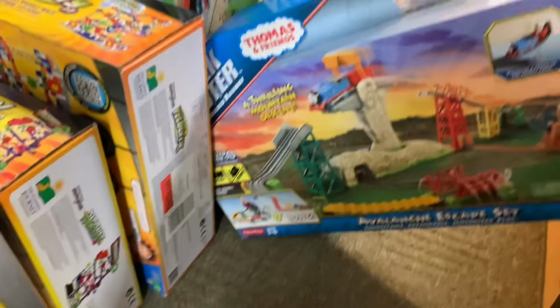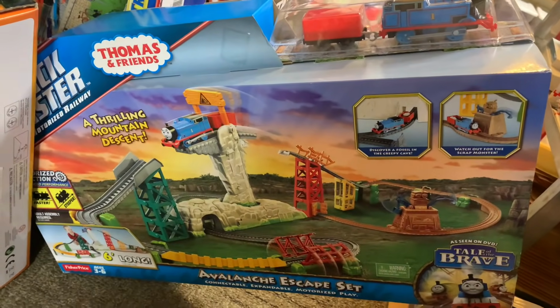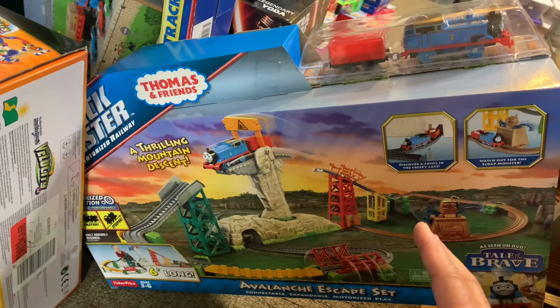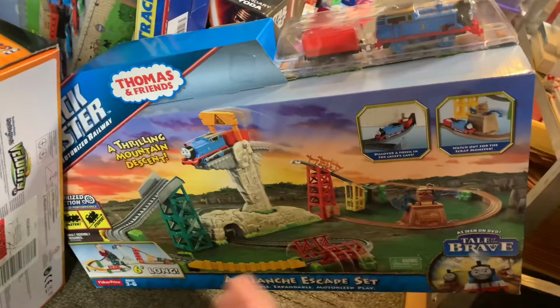Now this is something I have done a video on, this actual set, on Trains Are Fun. I was going to build another one and do like a race layout where you can have the same features on 2 different layouts. And I was going to do that, never did it.